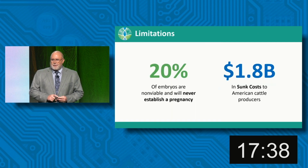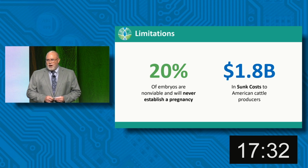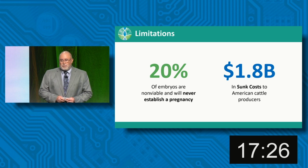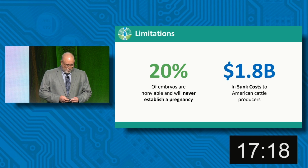Why? Because research has shown that 20% of the embryos that we are transferring today are non-viable and have no chance of establishing a pregnancy. The problem is that today, we don't know which 20% are no good. This results in almost $2 billion in cost to American cattle producers each year.